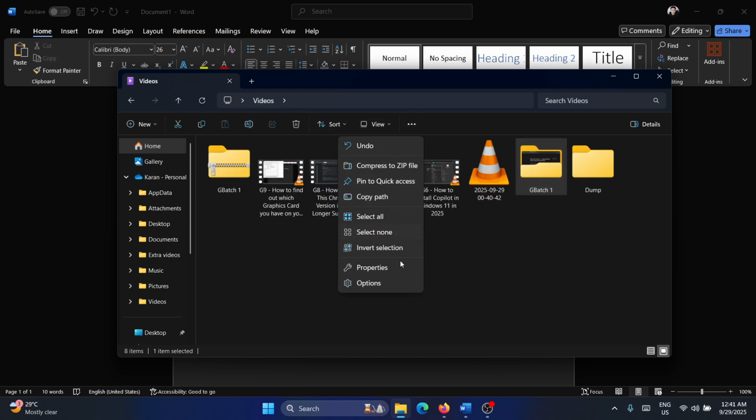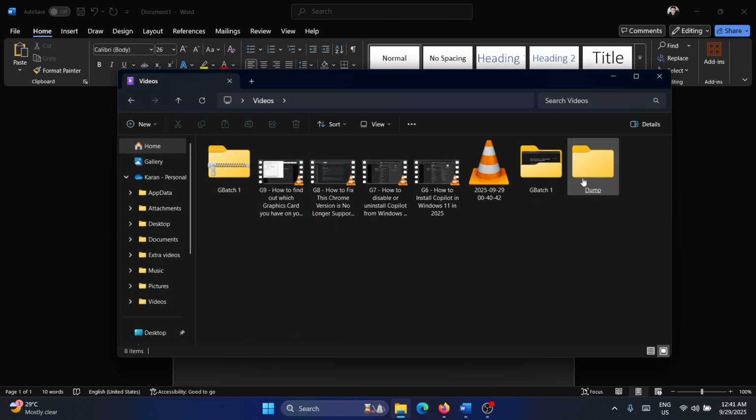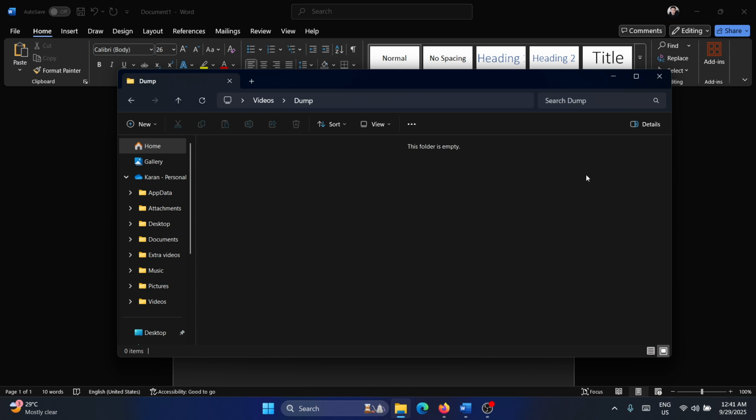So if you click on the three dots and then select options, there is an option here which says double click on an item to open it, and the other one is to single click it. If I apply and OK this, then simply clicking on a folder will open it.